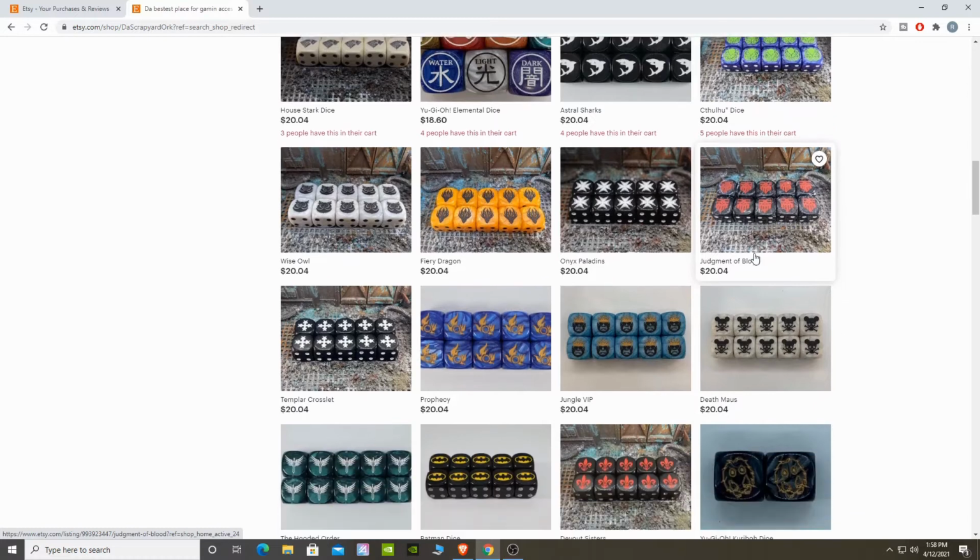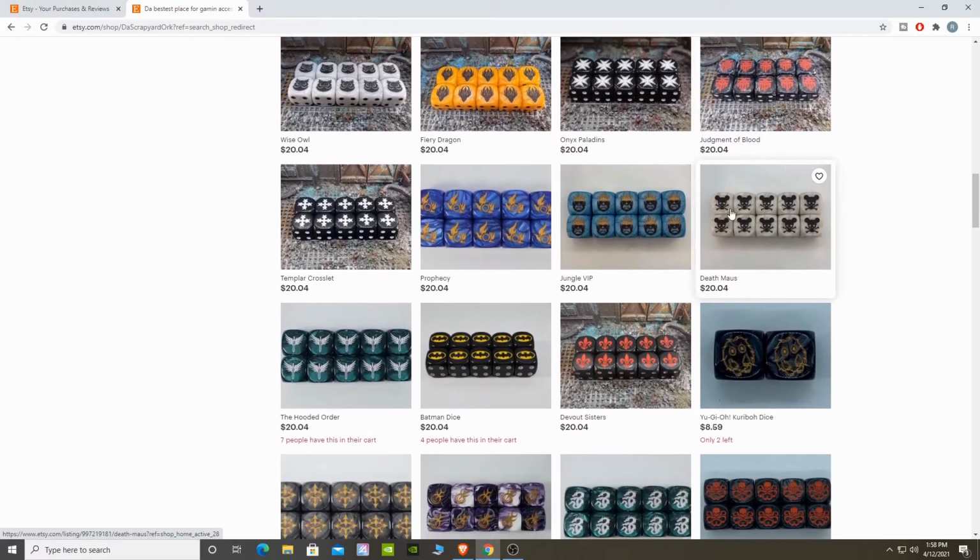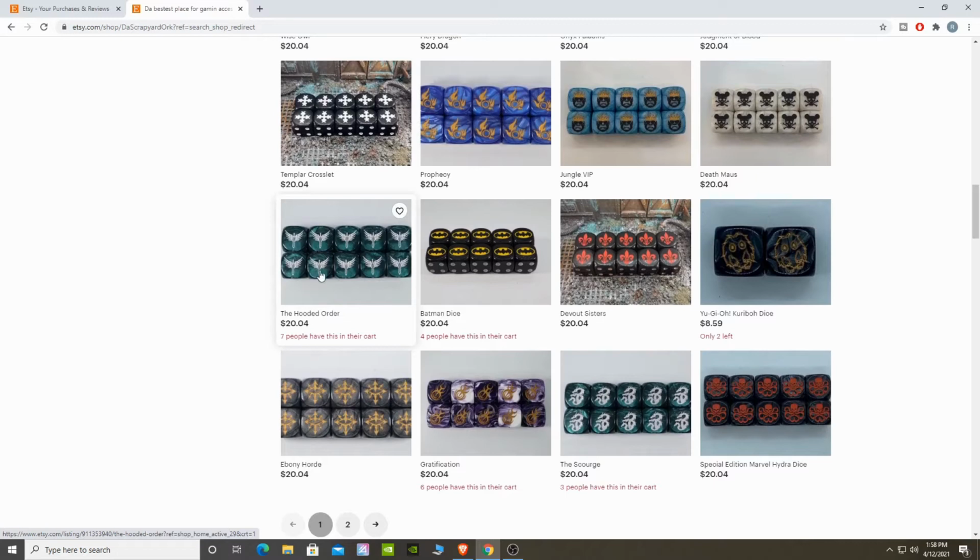Judgment of Blood, I believe that's Judge Dredd. Death Moss, not too familiar with that. Jungle VIP, Prophecy, Templar Cross Set, Hooded Order, so that was those 30k Dark Angel dice, I think. Batman dice, sure, why not? Devout Sisters, the same Battle Sister dice.